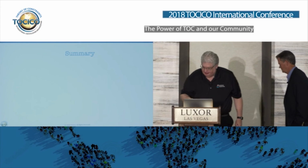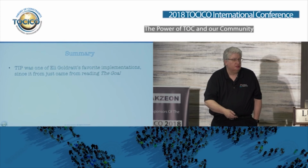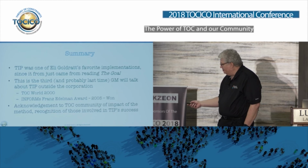I think one of the reasons this is one of Ellie's favorite implementations is that it came from The Goal. I'd like to thank all the consultants who helped us with this. This is the third and probably the last time GM will talk about this. We talked at TOC World 2000. We talked when we won the Informs Franz Edelman Award in 2005, against companies like GE and HP. And of course we're presenting now mostly to acknowledge the TOC community and the impact that it's had on General Motors and the success of the TIP process.